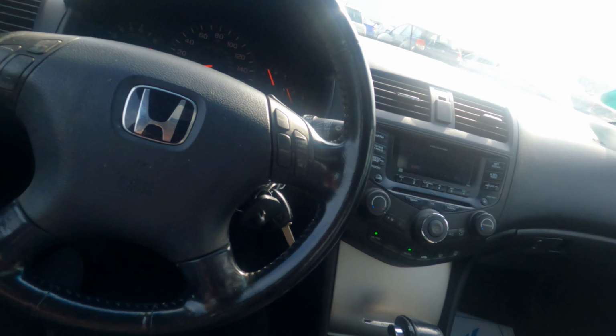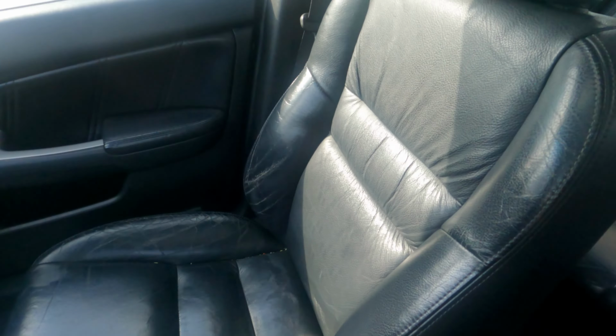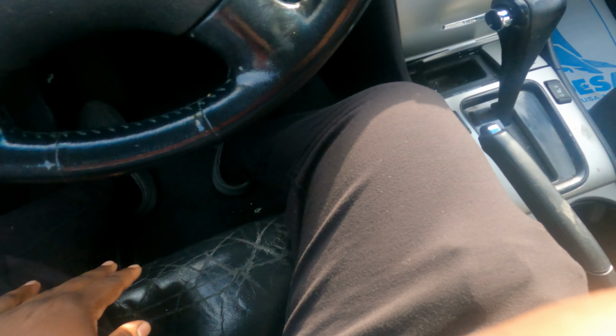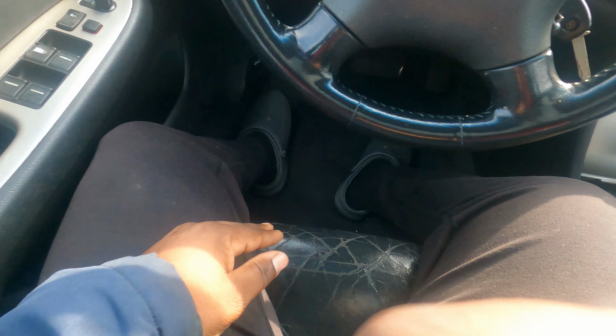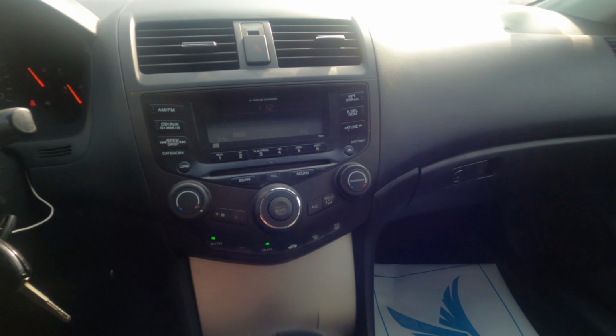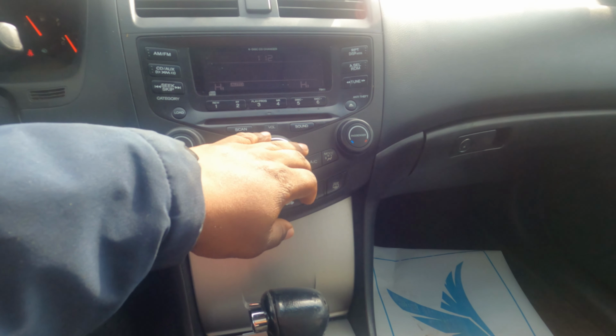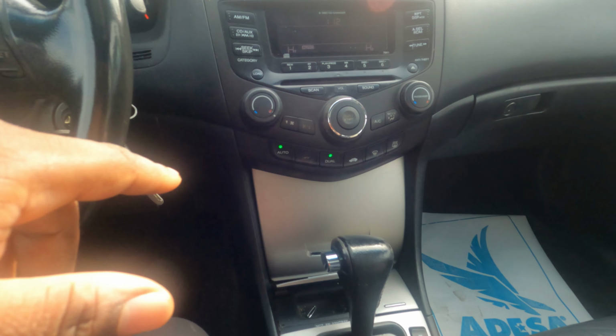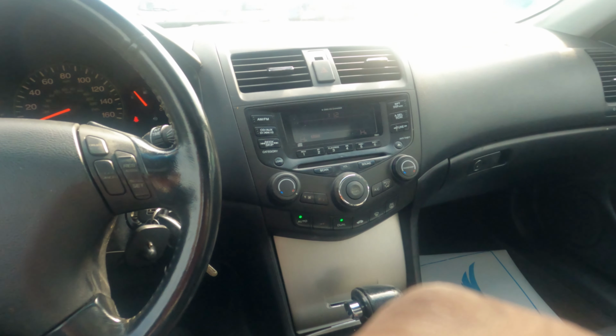Black leather, just like the black leather seats on the other one. The other one's leather seats were definitely taken care of a little bit better. This one, you can tell, has a lot of cracks and stuff in it, but nonetheless, the leather is still decent enough. Definitely has some miles on it, but we ain't really tripping about that. The code has to get put in from the dealership to get the radio unlocked. That's what it is. Not really tripping about that.